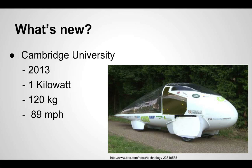So, what's new about this energy, solar energy? Recently, in Cambridge University, 60 students made a solar car, which uses the same power as a hair dryer, 1 kilowatt, and its weight is 120 kilograms, and the top speed is 89 mph.